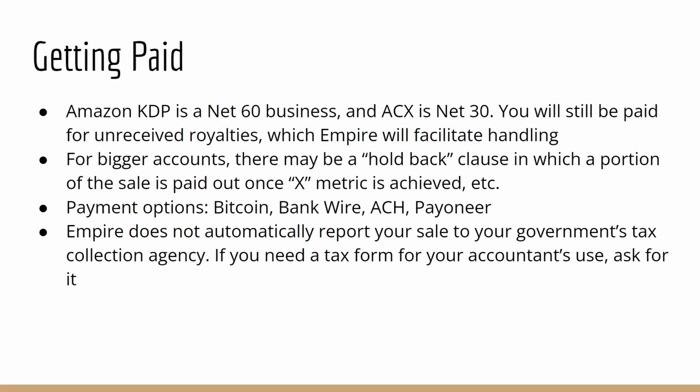And keep in mind, and I had to ask this as well, Empire does not automatically report the sale of your business to your government's tax collection agency. Empire will not submit a form to the IRS. If you're a resident of the United States or you're selling a US-based business, they will not send a form to the IRS for your sale. So you have two options. You can, number one, ask for a tax form for your accountant's use.